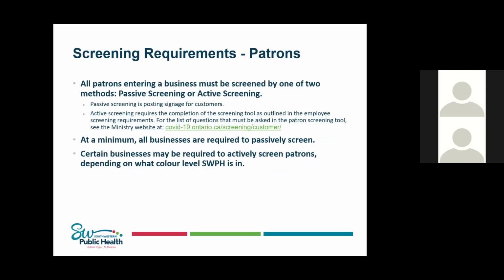Now, screening for patrons is a little bit different. So there are two different ways that patrons can be screened. Passive screening, which would be posting a sign on the door, or active screening, which is similar to what we outlined in the employee screening, except there are separate questions that are required for patrons. Again, that can be found on the ministry website.